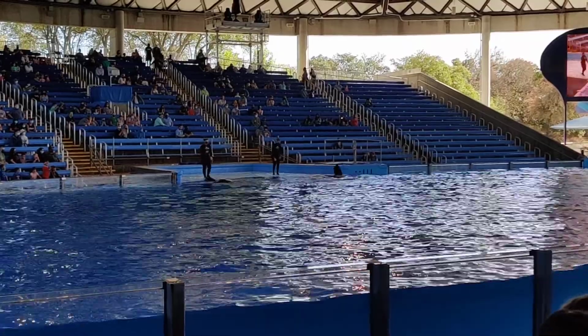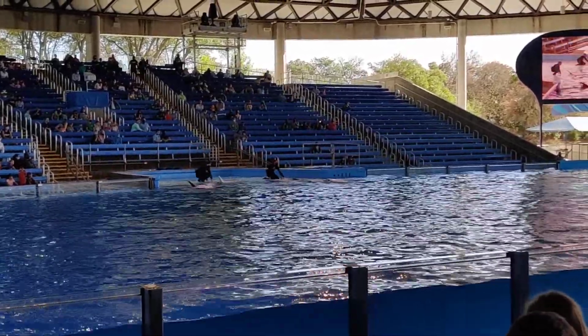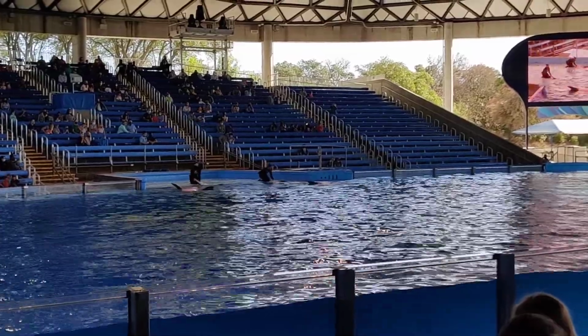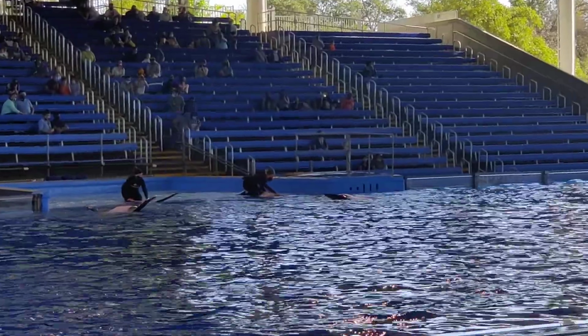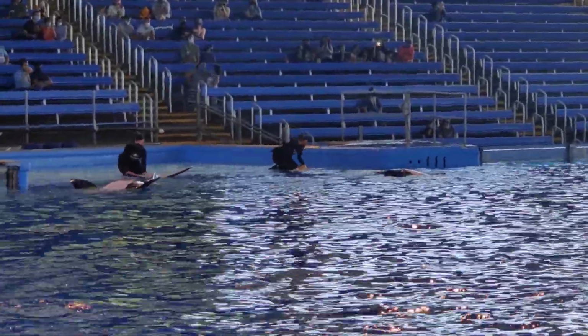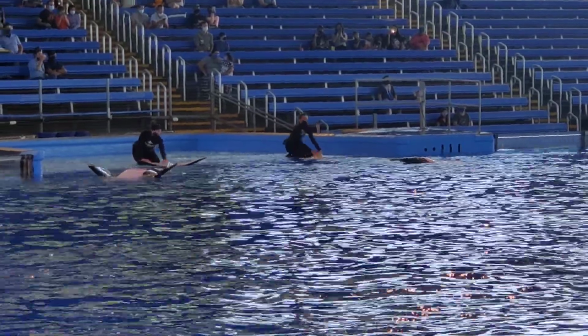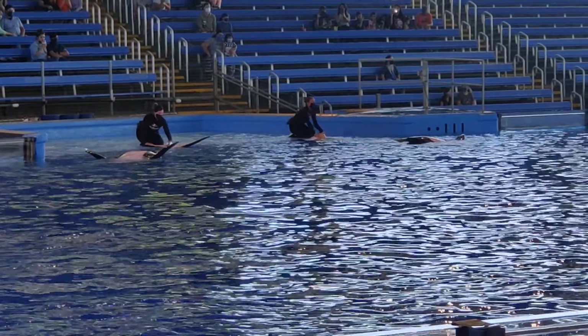One of the very first husbandry behaviors we teach the whales is called a fluke present. The whales present their tail flukes to their trainers. Sakari and Kamea are doing a great job of demonstrating this to my left. Not only does this give us a great view of their entire body, but it allows us access to the easy-to-see veins in the white underside of those tail flukes.